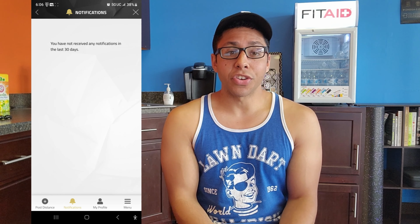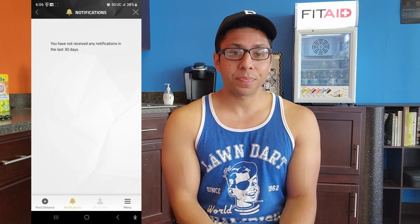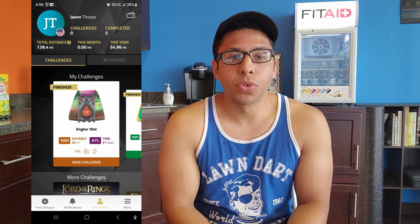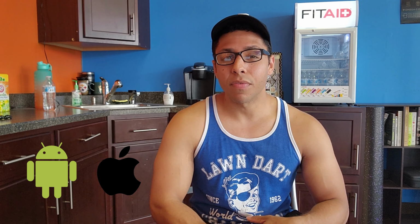It'll give you postcards whenever you hit certain milestone measurements, and they actually send you a medal. I've done a few of these, I think about 4 or 5, and I will say the medals are actually very good quality. I was very surprised. They're pretty cool. I hang them up in my game room, and it's a nice thing to shoot for. It is available on Android, and I believe it's available on Apple. If not, I'll put a little asterisk, but I'm pretty sure it is.